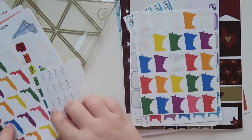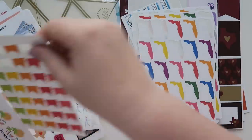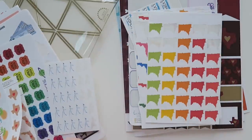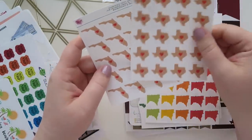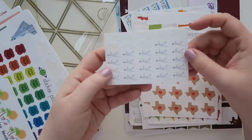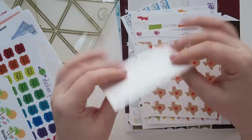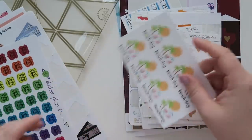I'm sorry. Also in the same vein, I got some Florida ones. I don't know where they're from. I'm sorry. Oh my gosh, it's sad when I don't know where things are from. All right, I got some Texas and some Florida stickers as well from XOXO Prints. These are just some little airplanes. Again, I don't know where they're from. These are these really cute Beach Day stickers. I don't know where they're from, you guys.